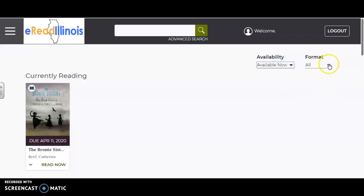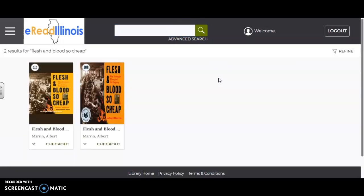There's also a format button. I can choose whether I want an ebook, which is printed, or an audiobook. So for right now, I'm going to choose ebook. The other thing you can do is search for a book that is in here. So if you've seen a book talk or somebody's told you about a book, you can check it out.